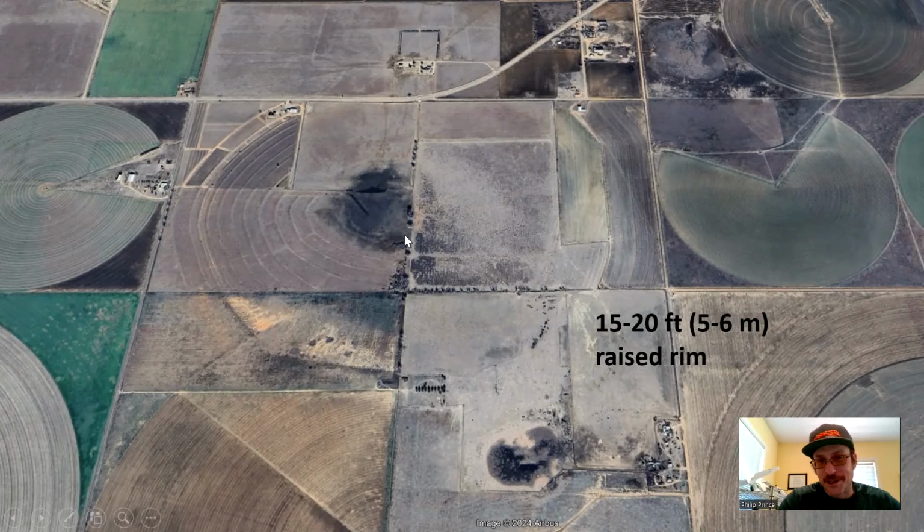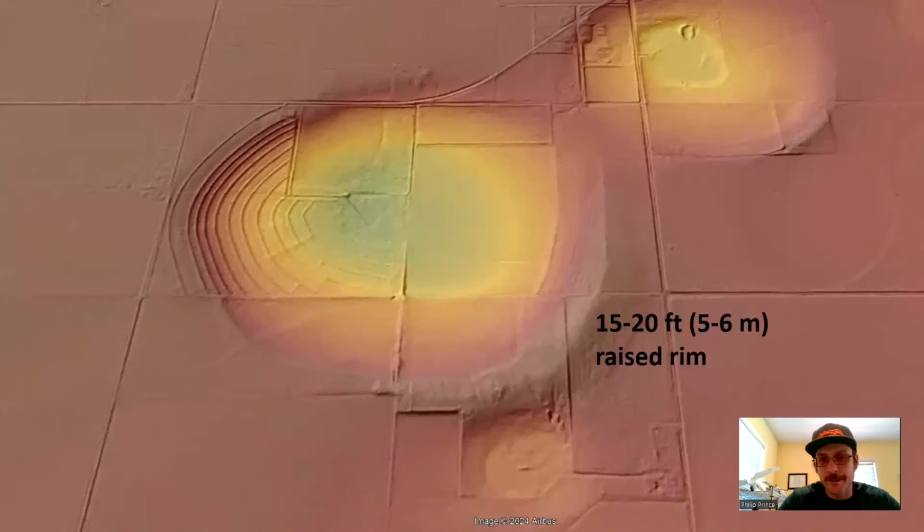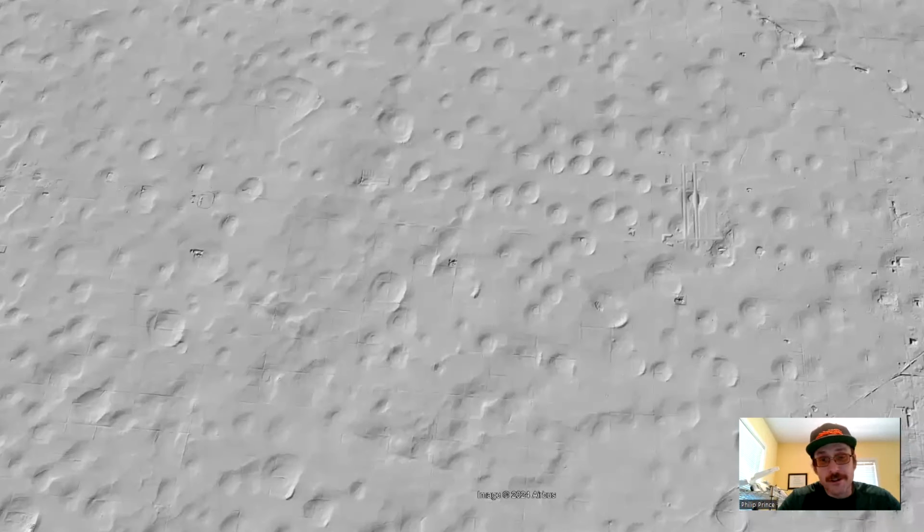This playa lake here, again, is like thousands of feet across. So you're looking at 15 or 20 feet of elevation change over the full scale of the view here would be miles. So it would be very, very difficult to perceive that, but there would indeed be a rise in the landscape there. So raised rims are present on a lot of these playa lakes, as they are on Carolina bays, which you'll see momentarily.